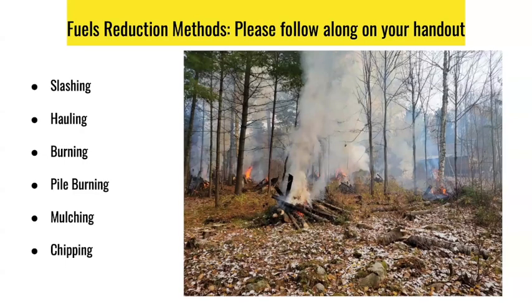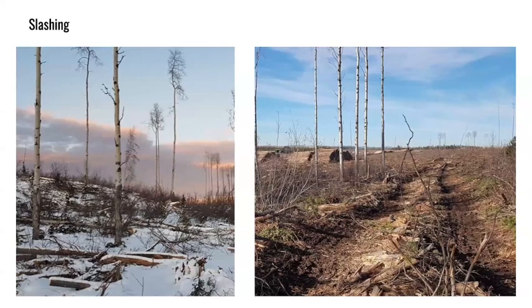This is the fun part. So I hope you guys grab this handout here, the pros and cons of the 5 different methods of fuels mitigation. So we're going to get into them right away. I'm going to try and go through this rather quickly because you guys have handouts here.